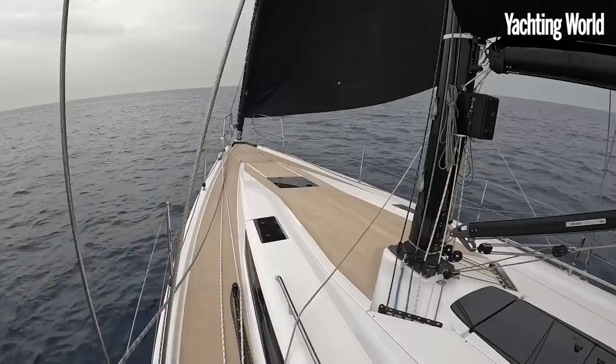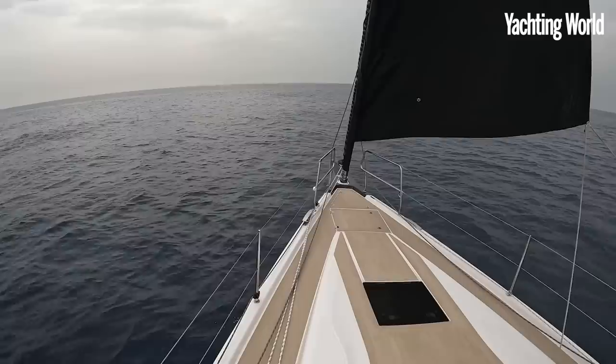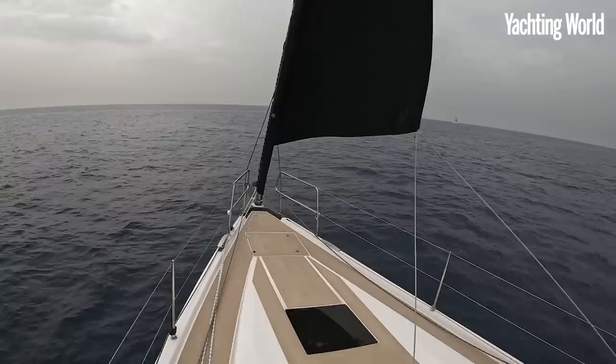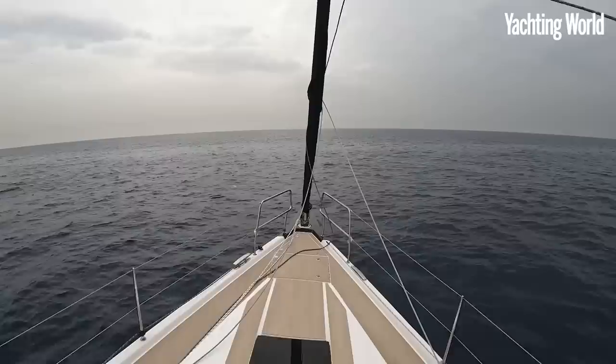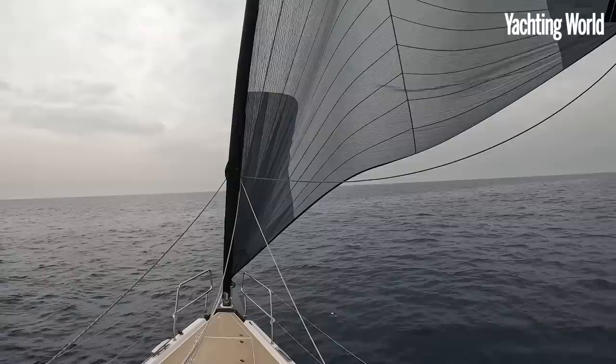So the wind's just piped up a bit to 9 to 10 knots true, and we're getting up to 7.5, a bit more, going upwind. So now we're going to try the Code Zero, which you can see is rigged just in front of the genoa furler here. There she blows.